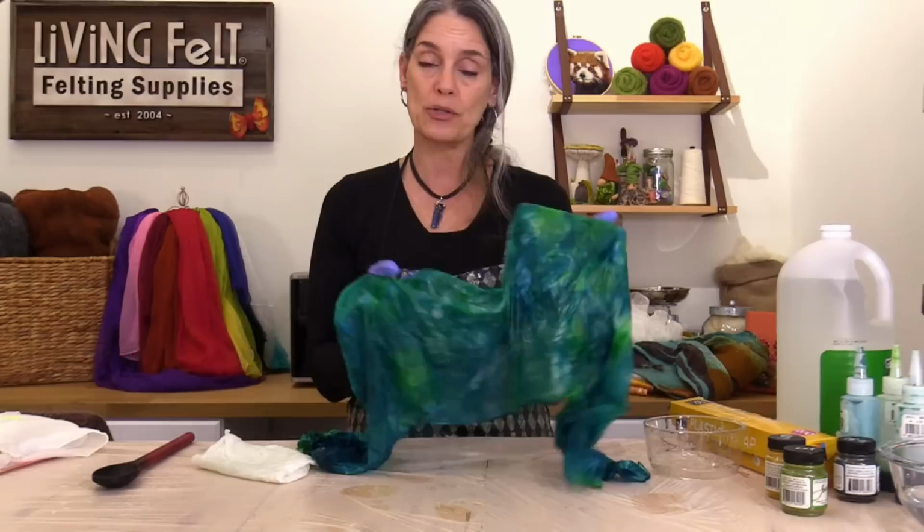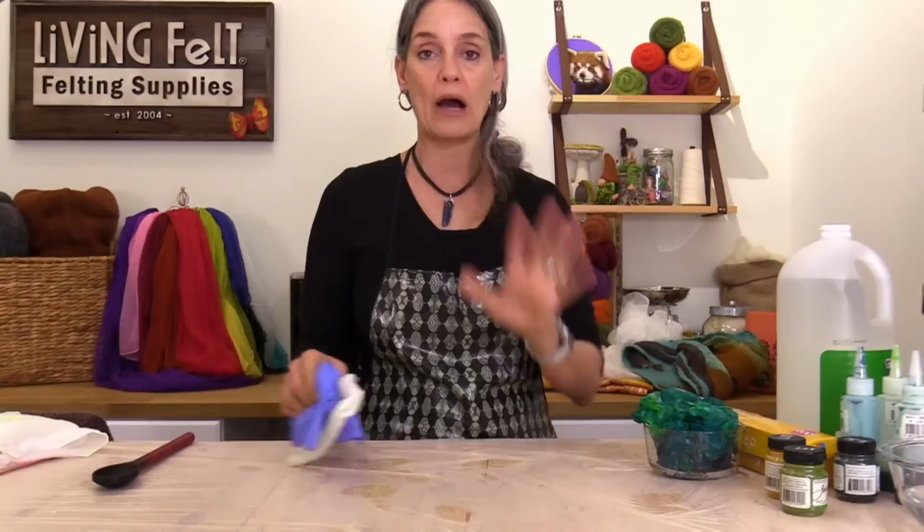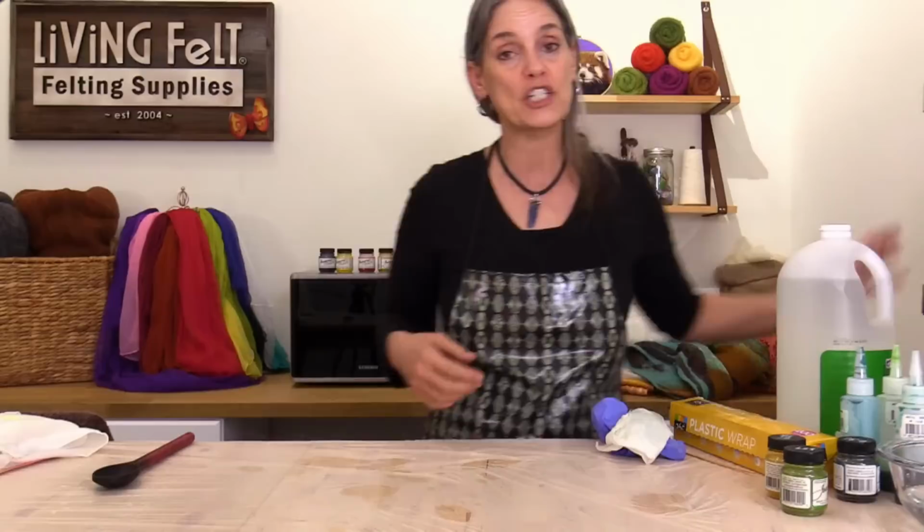Sometimes we can't always find the exact color we want, like when we're thrift store scavenging for silks for our nuno felt, and the best thing you can do is just dye your own. So once you have it how you want it, rinse it thoroughly and then hang it to dry. So why don't I show you a few that have already reached that point, and we have finished them all up, and for the habotai, we're going to iron it because it gives you such a beautiful finish.